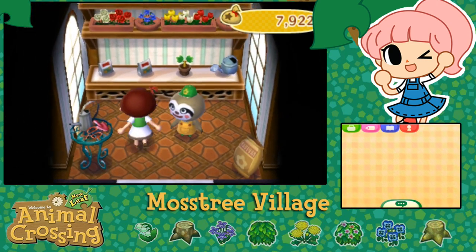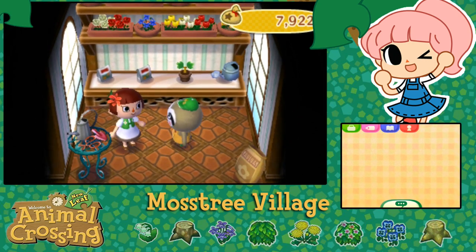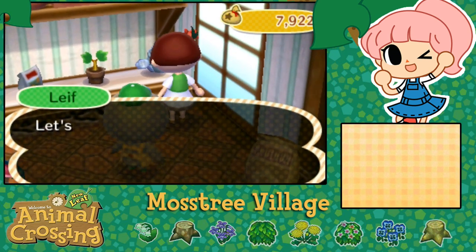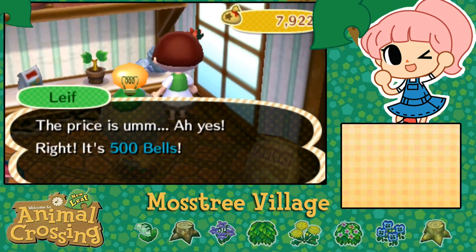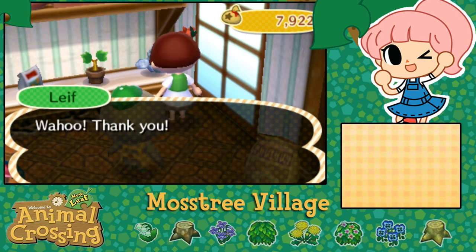Oh my gosh, it's Leaf. It's Leaf, the sloth that has the garden shop. It's the shop of my dreams. I am so happy. Look, there's a watering can. Yes, I will happily buy the watering can. Oh, no problem. I'm totally going to take it. Totally going to use it.